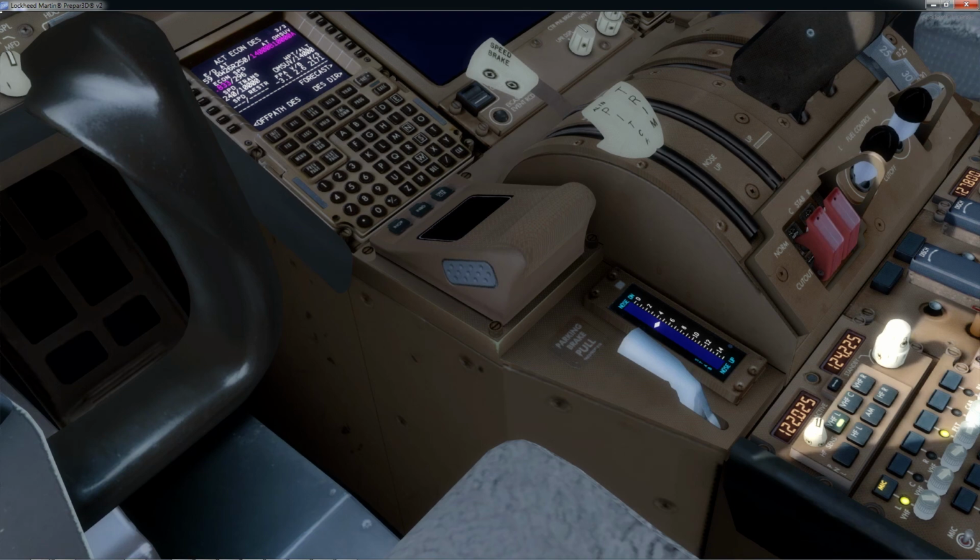Charlie, Yankee, Victor, Romeo airport information, Delta, 1500 Zulu weather, wind 294 at 14, gusting to 20, visibility 10, sky condition few clouds at 1500, ceiling 2700 broken, temperature 10, dew point 6, altimeter 3009, advise on initial contact you have information Delta, Charlie, Yankee, Victor, Romeo.